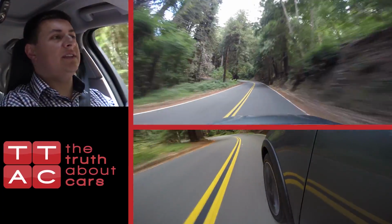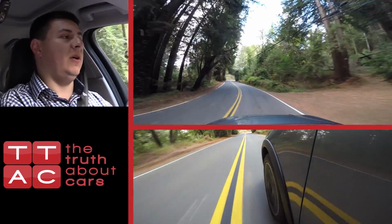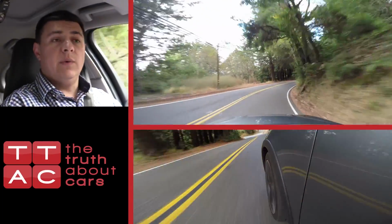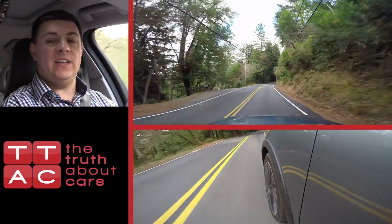Now, I have had the V60 Cross Country in mild off-roading situations, and I've also had some of the new Land Rover models, which use essentially the same all-wheel drive system as this as well. They feel very, very differently than a traditional 4-wheel drive system. They will eventually get you up the road, but again, they are using the brake-based traction control system and the Haldex all-wheel drive system in order to get you there.